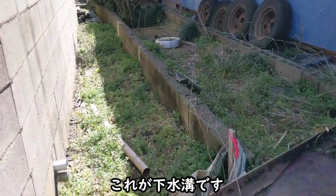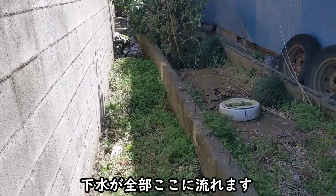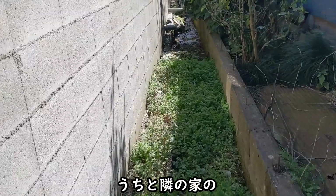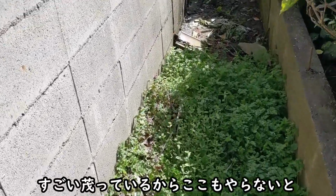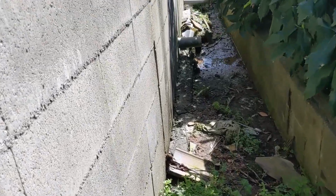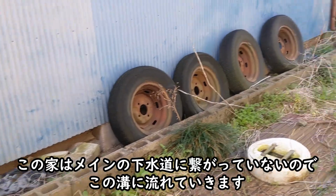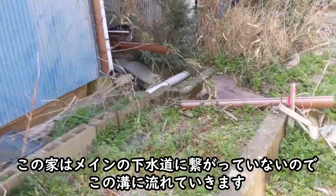This is actually the drainage ditch. This is where the wastewater flows down to from our house and from next door's house. All completely overgrown. I think I better spray down here. So this house is not actually connected to the main sewage pipes, which is why it just comes down into this ditch.